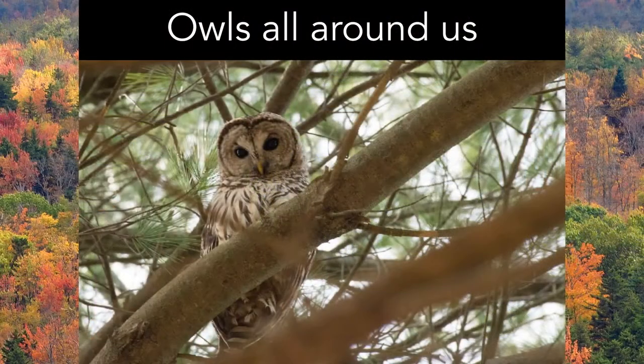So the owls are all around. I don't know how well you can see it, and I'll bring it closer as we move along, but this is the barred owl right here in this picture. And you can see here, this is a picture that I took. Okay. And these are all pictures that mostly I took at the museum. There's a few great horned owl pictures that somebody else took, but you can see the barred owl right there.